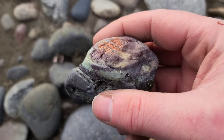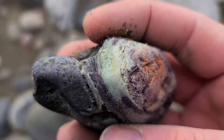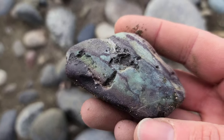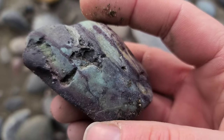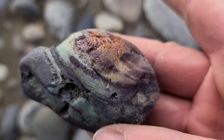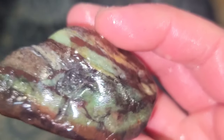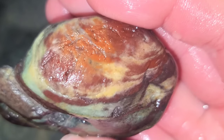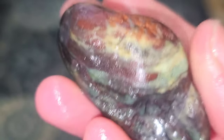Feels like jasper. The colors on that. That's insane. Oh, that's so pretty. This rock was so unpredictable to me. I'm not quite sure everything it consists of, but under the microscope, mind blown. Check it out.